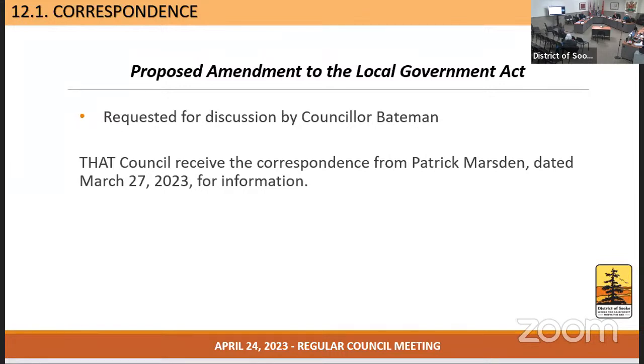I've had many conversations over the last few years with Mr. Marsden about our bylaws, provincial legislation, and I think he articulates his position quite well. In this instance, I would happen to agree with Mr. Marsden. I think there's opportunity to explore how more certainty within the development permit application process can be provided to applicants. I'd be curious to know what other municipalities think of this position, as well as what the provincial government feels would be an appropriate amendment in the Local Government Act.